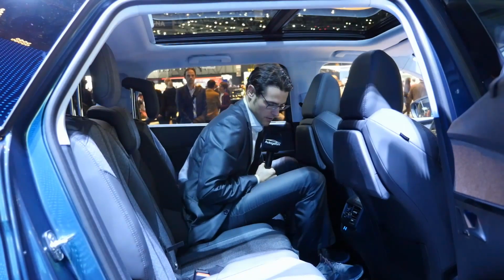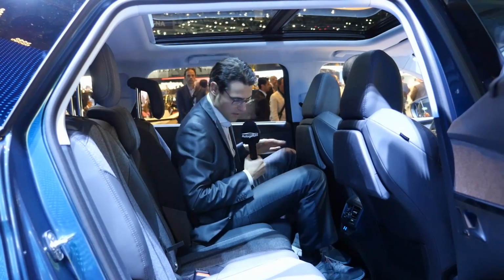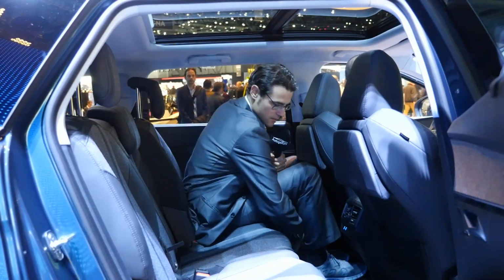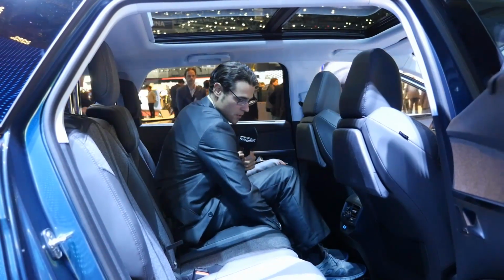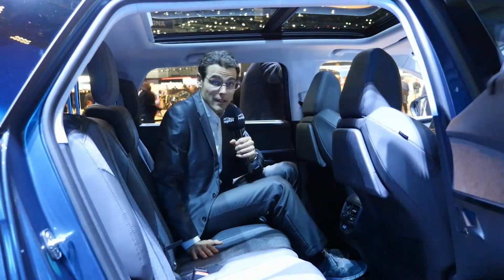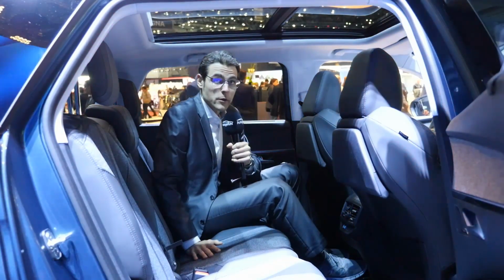However, thought through is more that you can change the seating layout here in the lengths. So now when I'm sitting here, it's good. You can really vary to have more trunk or to have more legroom here. That is very well done.